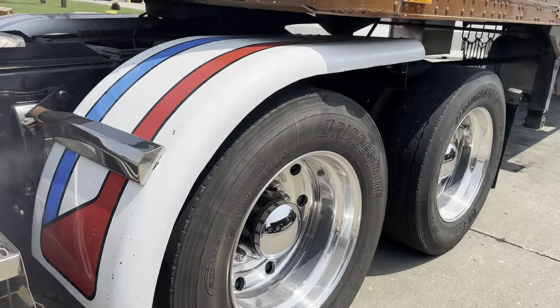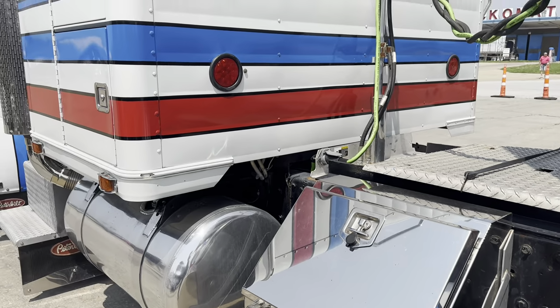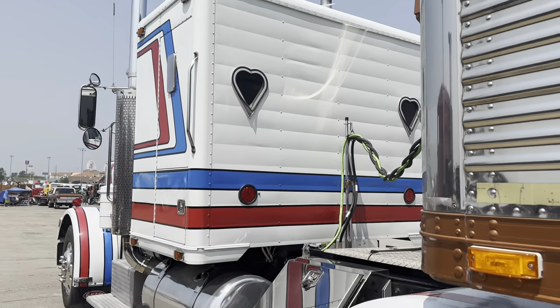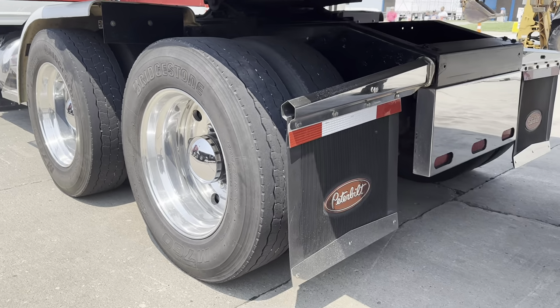Yeah, this has got a big cam 400 in it. Originally a 350 small cam, 13 speed, 370 rears, originally 411s, 228 inch wheelbase. It was equipped with a 48 inch double eagle sleeper in 1981 after the original sleeper got damaged in a jackknife.